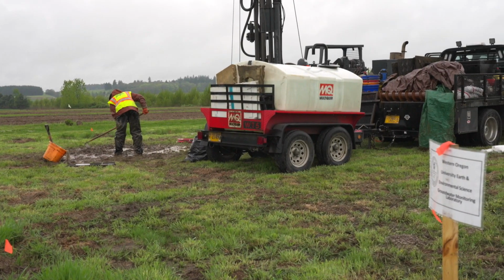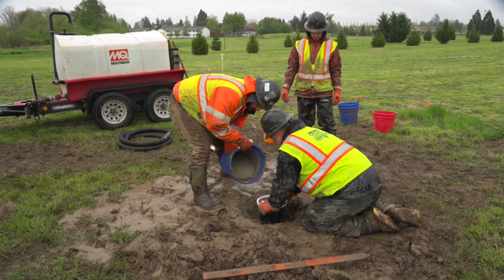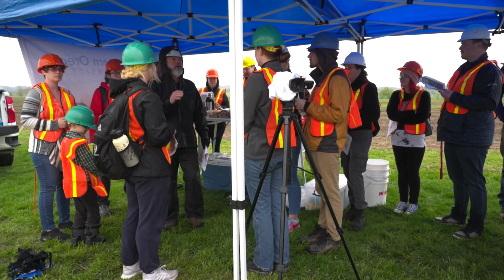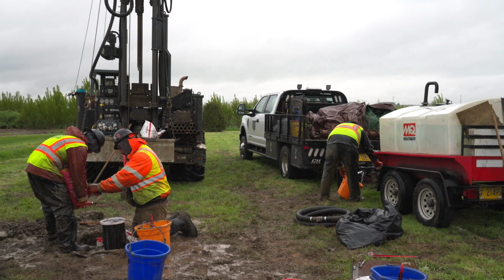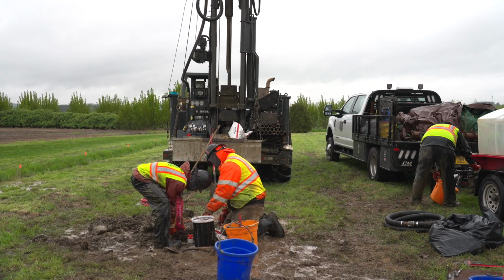Behind me, we are drilling and installing our first monitoring well for the Earth Science Department at Western Oregon University. The benefit of having a groundwater laboratory on campus is that it will provide students a hands-on opportunity for learning about the groundwater environment and the skills and techniques utilized in the field of hydrogeology.